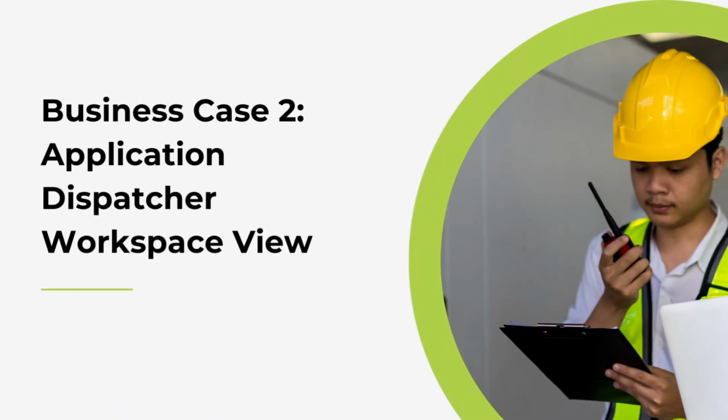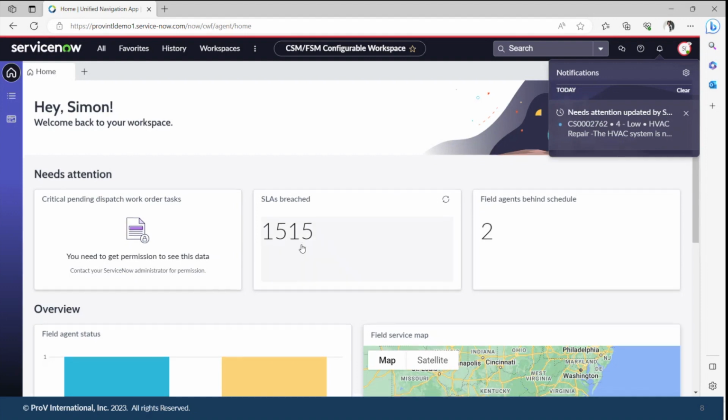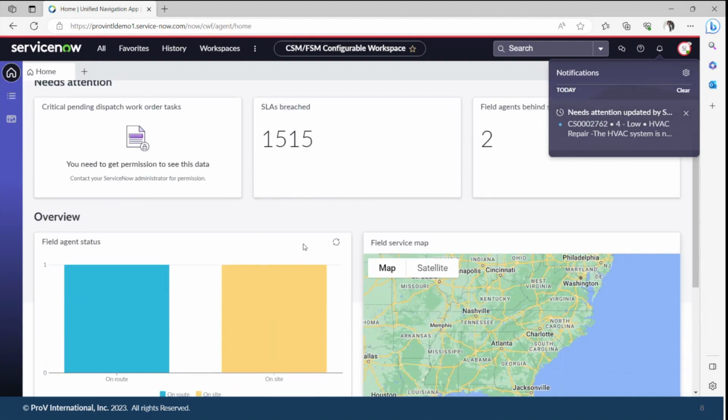Moving on to our third person for the demo, we have Simon, who plays both facilities manager as well as the dispatcher. The dispatcher would get notified stating that there is a pending work order to be assigned. He opens his ServiceNow platform to view the details. On a side note, the dispatcher has their own report and dashboard section, which can be configured to business needs.